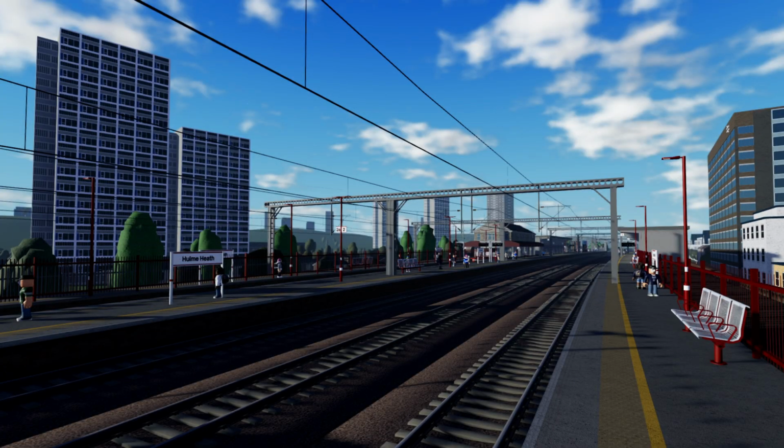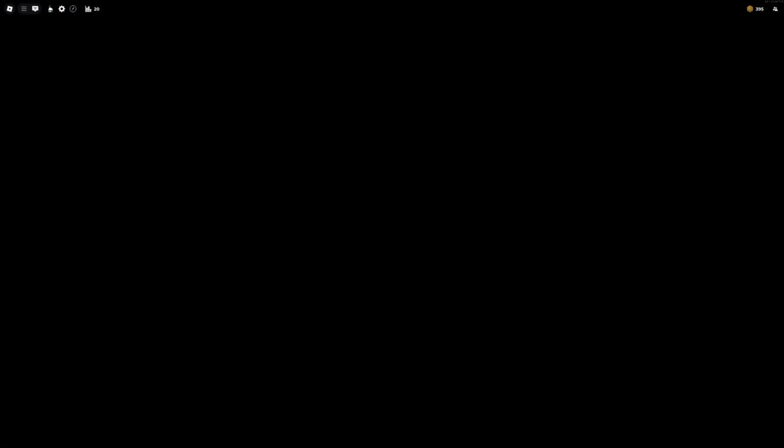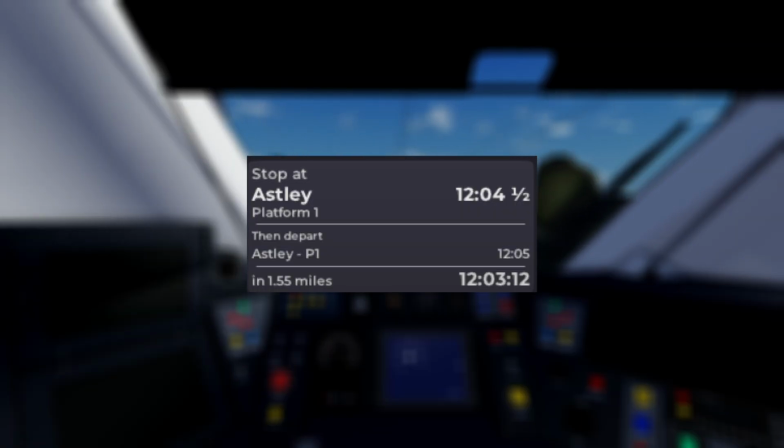Hume Heap was upgraded, Forestdale sidings, and mid-route turnarounds at Leeton, Victoria Docks, and Norrington. Here's an example of mid-route turnaround. There we go. Alongside the countless bug fixes, performance improvements, and scenery improvements, as well as the improved windscreen rain effects, there's a new overhauled schedule UI that actually confused me for a bit.